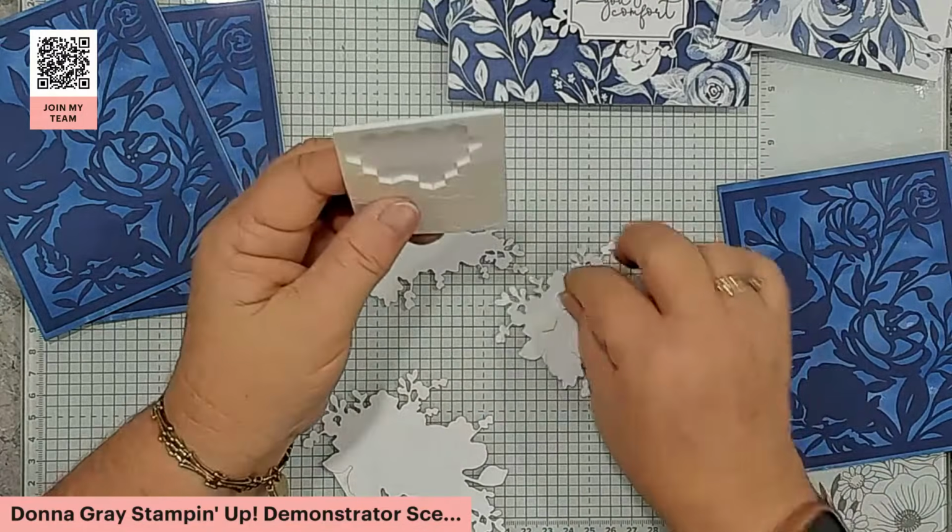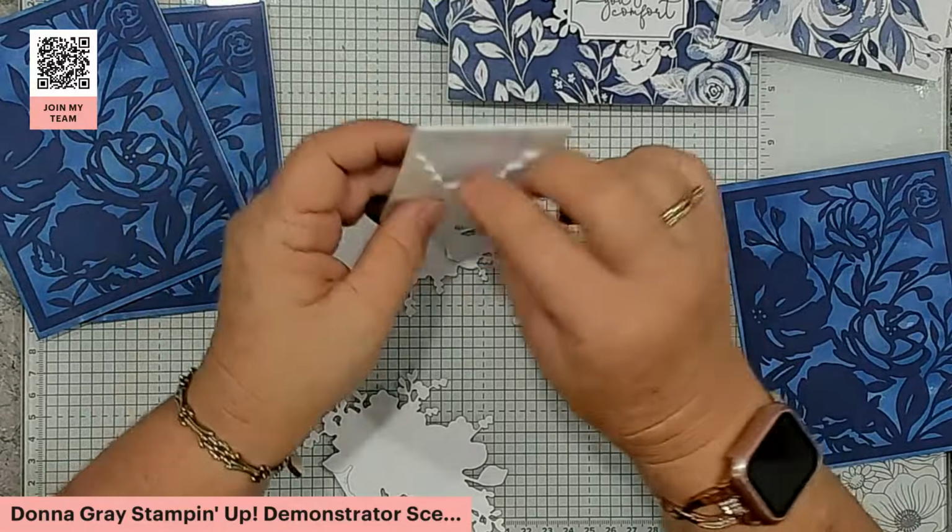Oh, here I go with the dimensionals. Look, I'm going crazy with the dimensionals on this flower.